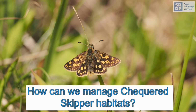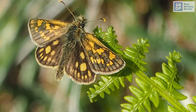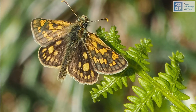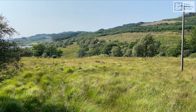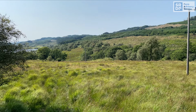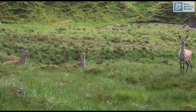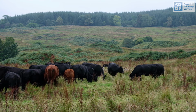When it comes to grassland management, the checkered skipper is not so fussy. As long as there is enough purple moorgrass of a decent length and an abundance of flowers for nectar during the flight period. It doesn't like too much scrub, so grazing is required. The ideal management, in fact, is light grazing. This helps keep glades open, whilst also keeping areas flower-rich.